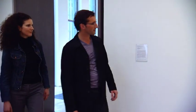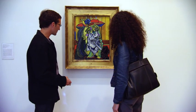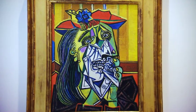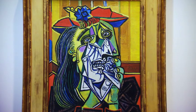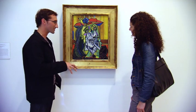OK, this is us. I've chosen Pablo, sort of king of the canon of modern art. It's a weeping woman from 1937, and I've chosen it because in a big building, I think it proves that small can be powerful. Every time I come back here, it sort of clamps itself onto the imagination. Yeah, it has a real freshness to it, doesn't it?